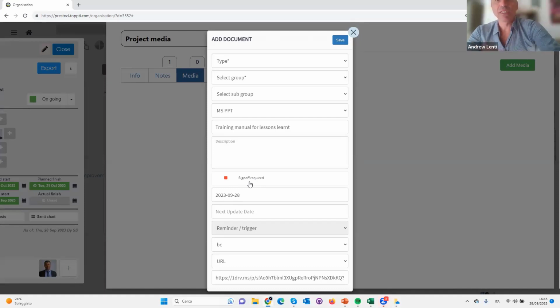You can create your own types of RAG statuses per document type. Missing: if you need a document and it still doesn't exist yet and you want to let everybody know it needs to get done, you're going to put this status, missing. Renewal approaching, renewal urgent, draft, updated.